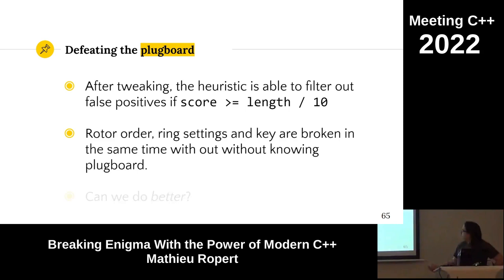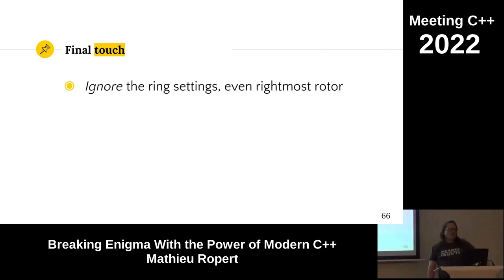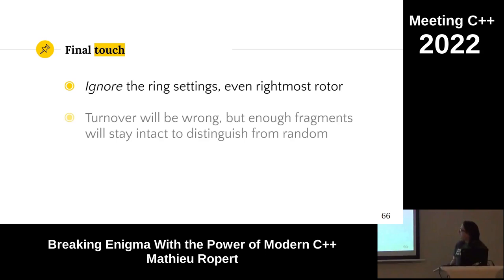All right, so what if we ignore all the rings? Like, you know what? Screw it. It's going to turn at the wrong time, and some of the message will be garbled, and then we'll actually turn again. The second wheel will start wrong, probably. But after up to 25 characters, it will be right again, and we'll have sequences that are correct until the turnover happens, and then they will be wrong, and then after 10, 20 characters, they'll be correct again. It will be wrong, but can we get enough fragments that are correct to distinguish from noise?